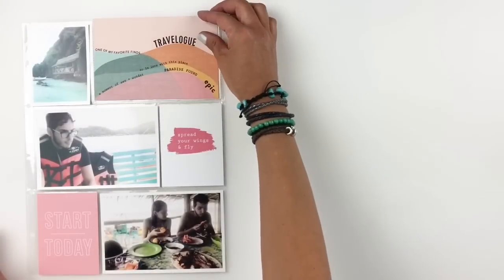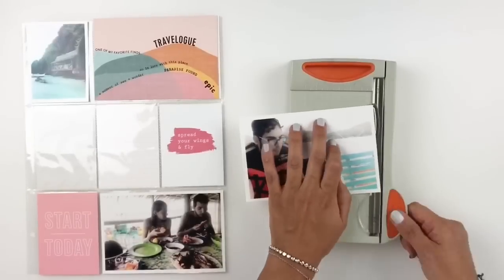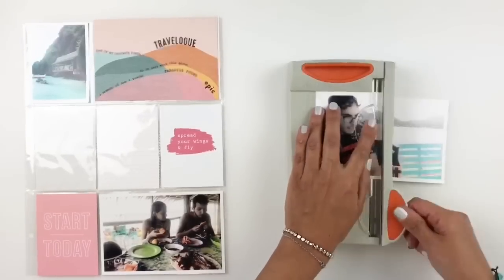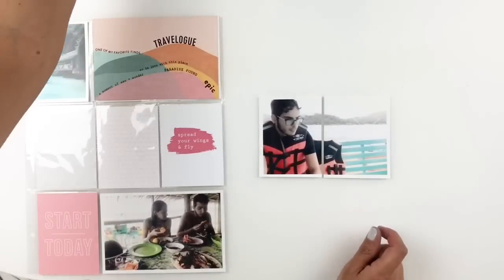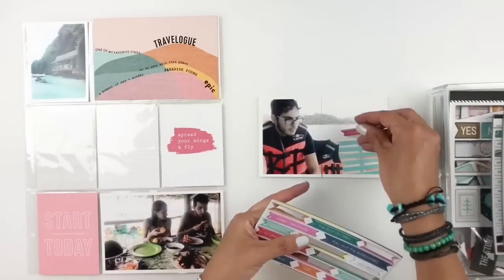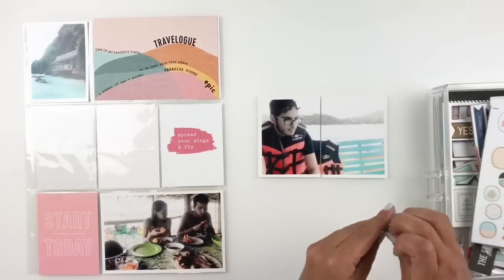I'm not going to be doing a lot on the spread because I did a lot of stamping on my 4x6 photo. And as I said earlier, I want to try to keep this as simple as possible. I'm going to end up adding a little red chipboard that says "Feeling So Happy" to this 4x6 photo of my son. And then I'm going to go through my stamp sets.